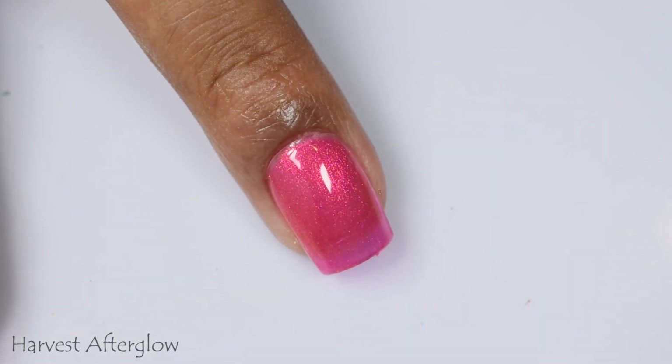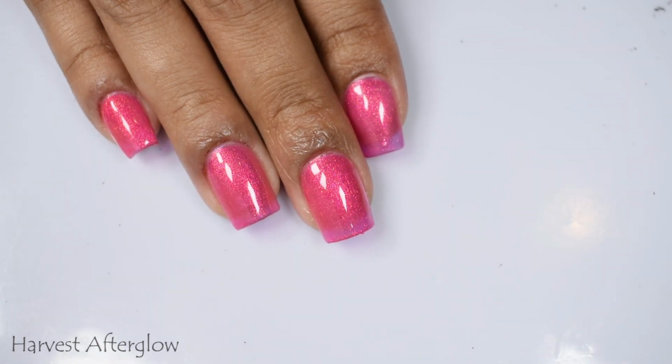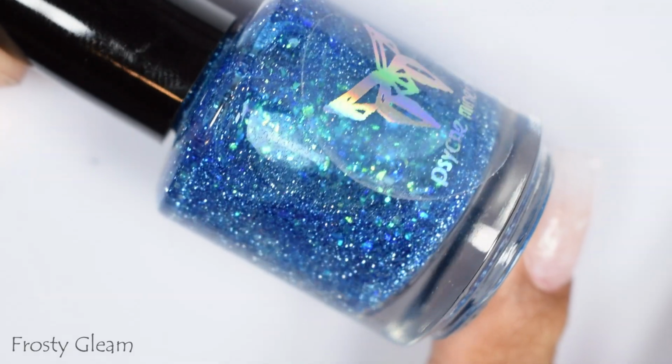The shimmer is quite strong and it's going to give you this very nice, subtle, golden sort of shift at more extreme angles, and you can kind of see it on my macro shot there. And next we've got Frosty Gleam.